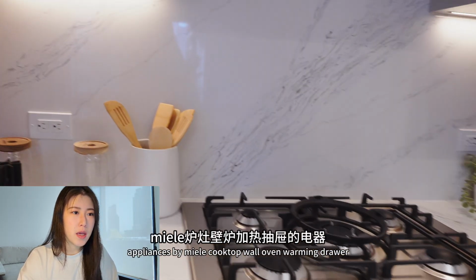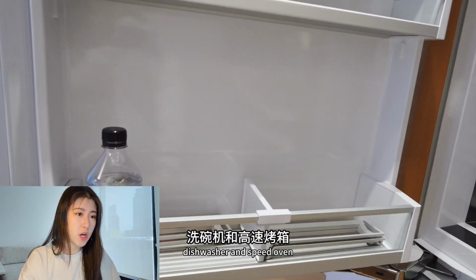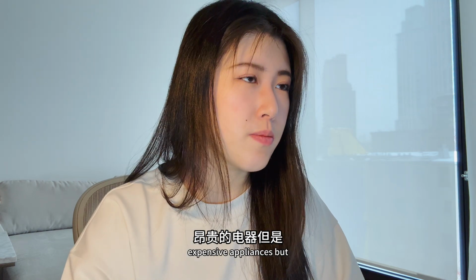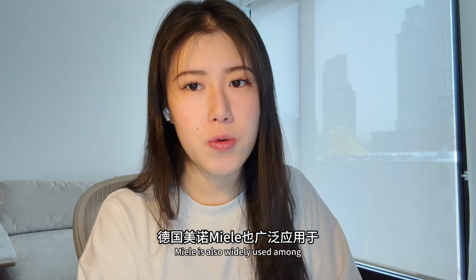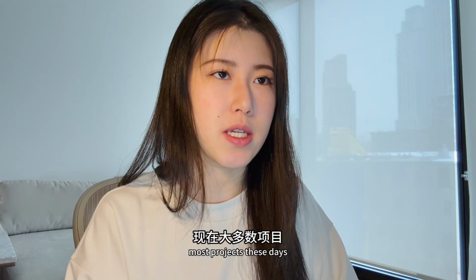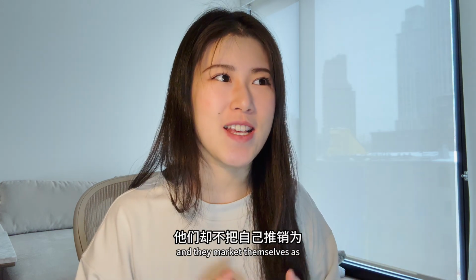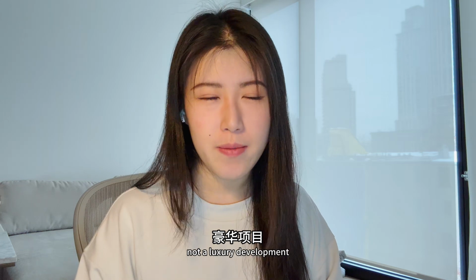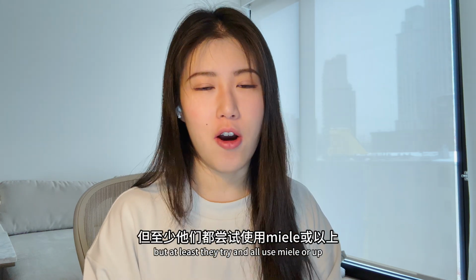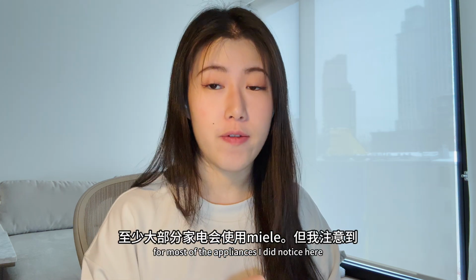Appliances by Miele: cooktop, wall oven, warming drawer, dishwasher, and speed oven. Very expensive appliances. But Miele is also widely used among Manhattan high-end projects, which is most projects these days. You don't see a project come out and market themselves as not a luxury development, but at least they try, and all use Miele or up for most of the appliances.